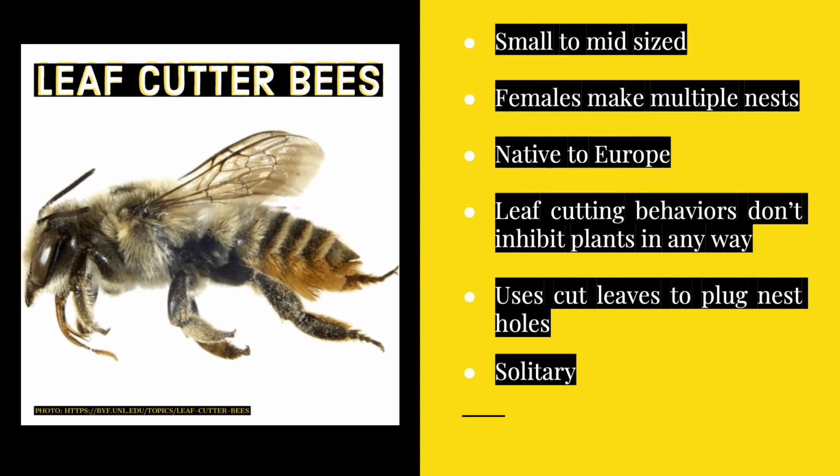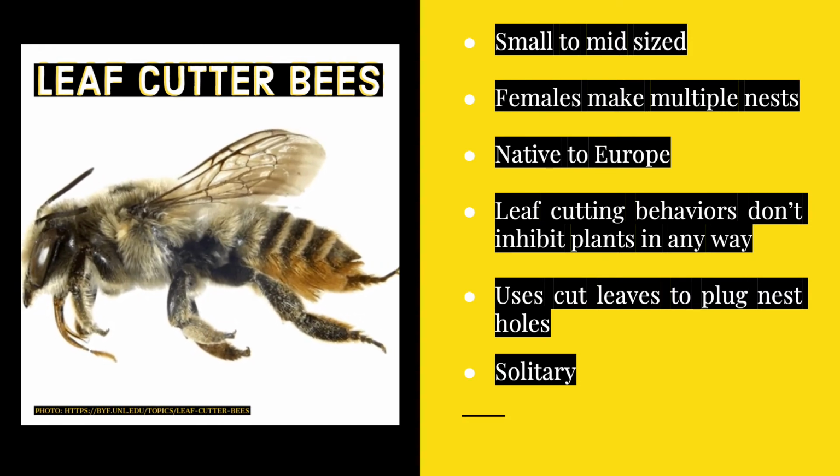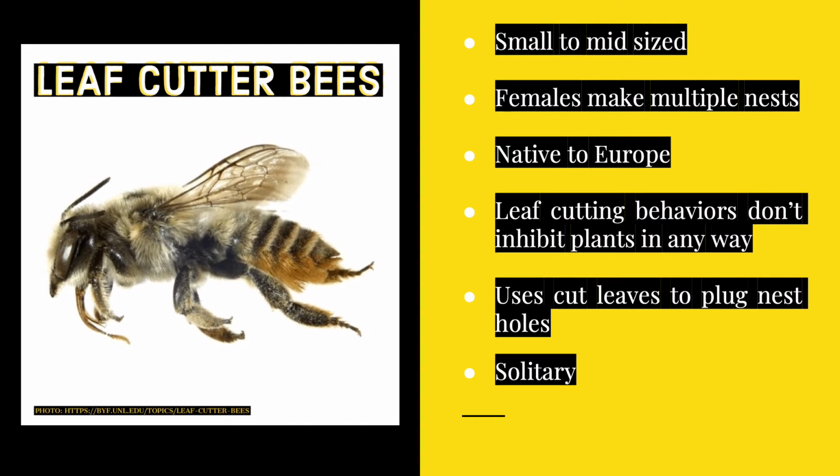And their leaf cutting behaviors don't inhibit the plants in any way, although they do use the leaves to plug their nest holes, sort of like little doors. They are also solitary as well.